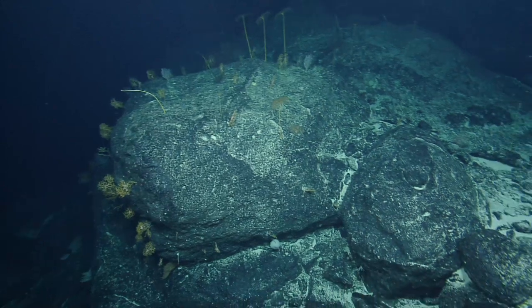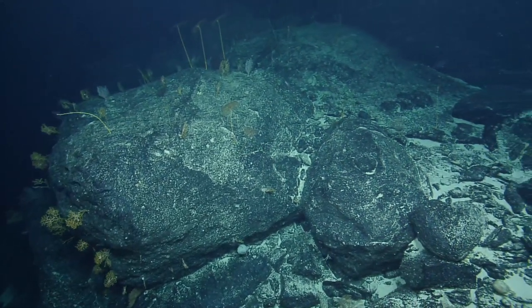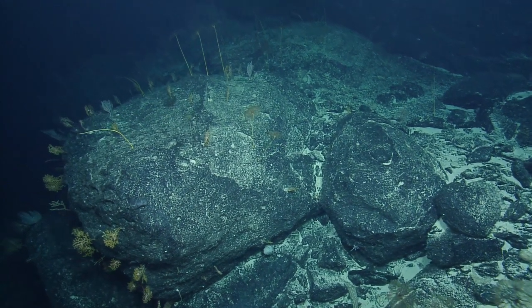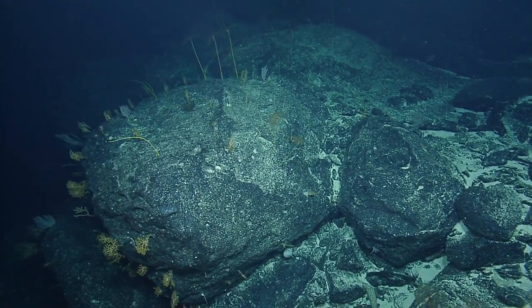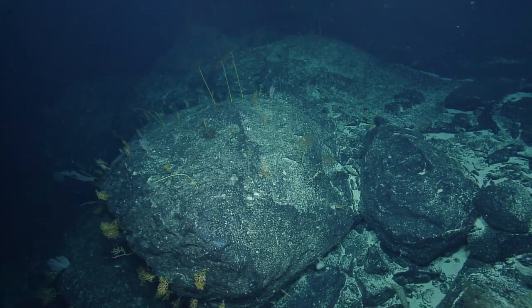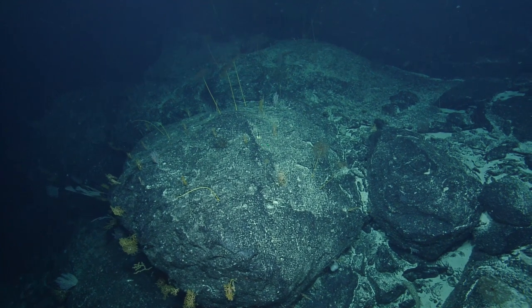We started on one high, we're going down the slope, and we're going to hit a valley here between the two little pinnacles shortly. Then we're going to probably hit a pretty steep section going up towards the next pinnacle, and we were planning on ending the dive at the top of the next pinnacle.